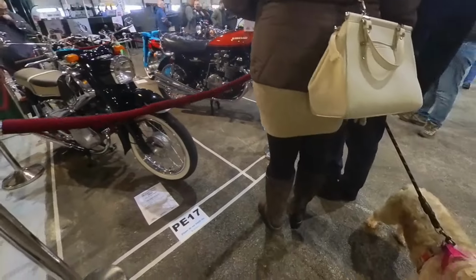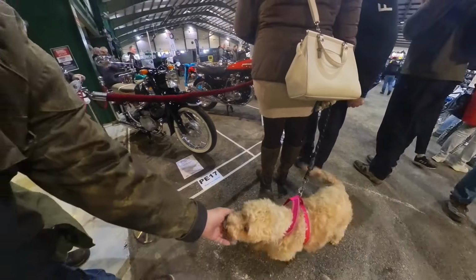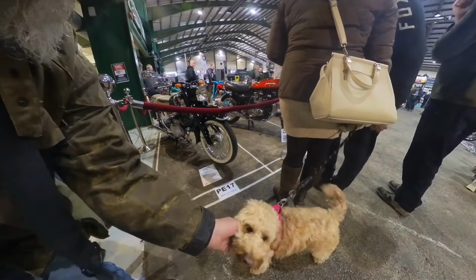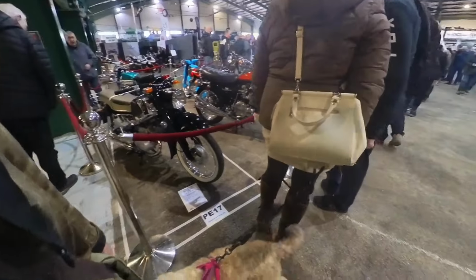This little chap doesn't look like he's that interested. Hello. What are we doing? Come and say hello then. I've not got any treats today. No, I've not. There you go. Hey, are you fed up already?